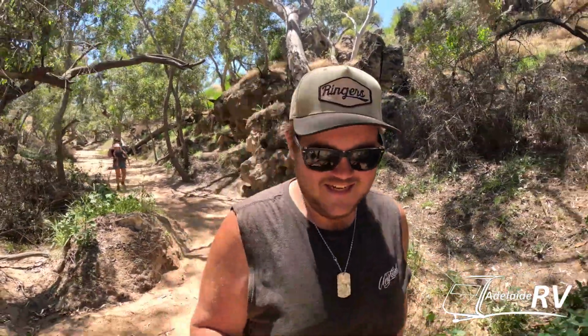Well, today's adventure has taken us about 30 minutes from camp, and we're at the Stockyard Gully Caves. So we're preparing to enter the entrance now, and we were told about this by the caretaker, and we thought we'd come down for a bit of a gaze and see what it's all about. We're the only ones here. There's no one in the car park, but apparently it's meant to be pretty cool and a pretty cool sight to see. So we're gonna go have a look.